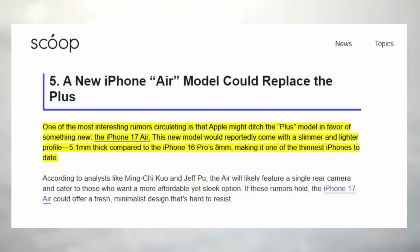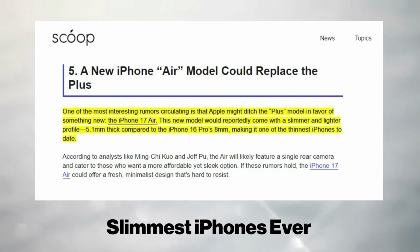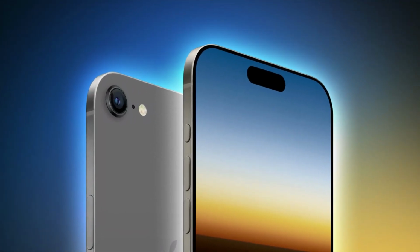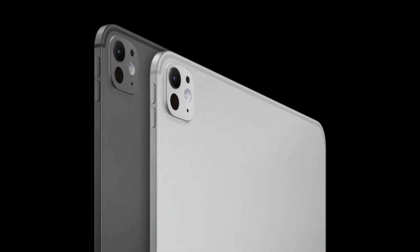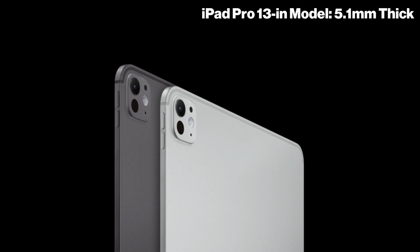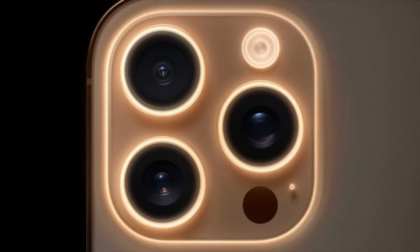According to Apple's co-op, the iPhone 17 Air could measure just 5 millimeters thick, making it one of the slimmest iPhones ever. This would be an even thinner device than the current iPhone 16 Pro Max, which has a thickness of 8.25 millimeters. The design inspiration for this super slim phone seems to come from the iPad Pro lineup, which already features a slim profile. The iPad Pro 11-inch model, for example, is 5.3 millimeters thick, and the larger 13-inch model is even thinner at 5.1 millimeters. The ultra-thin design is aimed at making the phone lightweight and easy to carry, although it may sacrifice some features for this sleek profile.